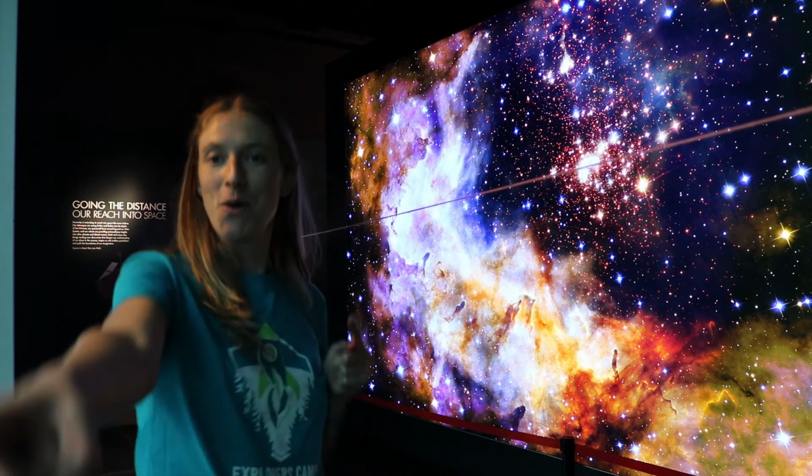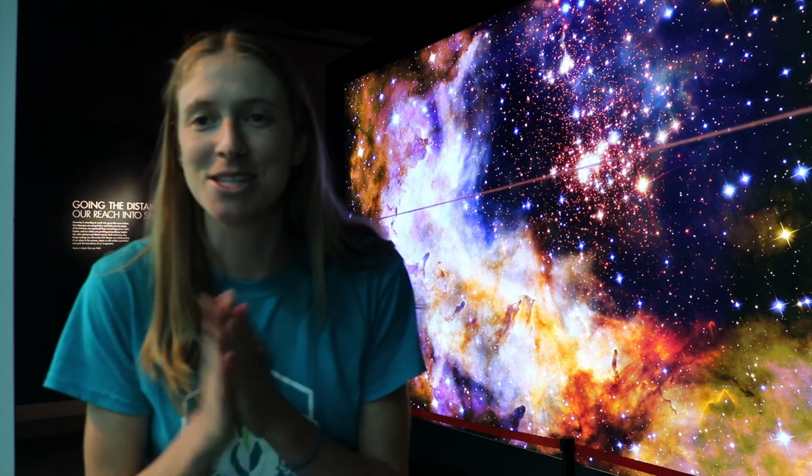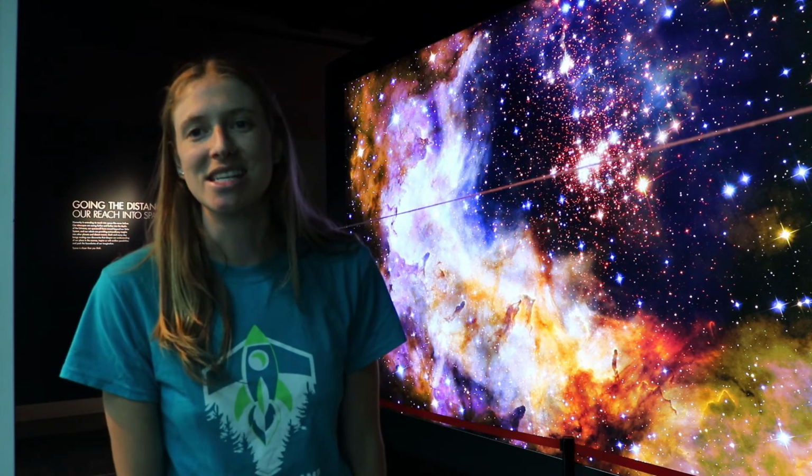Woohoo! We made it all the way to our destination! Look at that. Just a little bit of tweaks here and there, and we can make our rockets fly all the way to where they need to go, out into space.